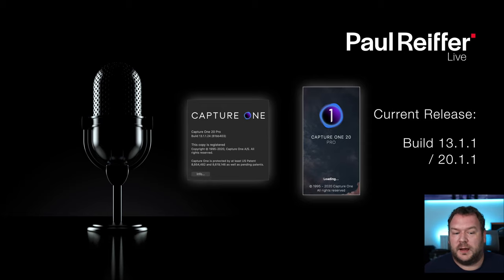We are working on Capture One version 13.1.1. Or 20.1.1 if you're in marketing. It depends on whether you're a coder or a marketing person. I hope the next version we're going to get that sorted out and it'll all be one. But there we go. If you go into Capture One, you're going to see both of those version numbers, effectively version 20, but the actual build is 13.1.1. That's got the latest heal and clone tools, but it's also got some of the bug fixes that came out as a result of the first service pack 2, 20.1.